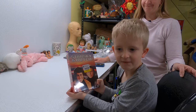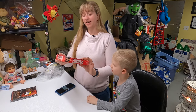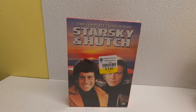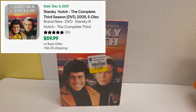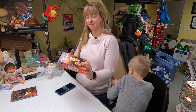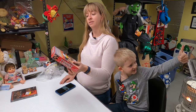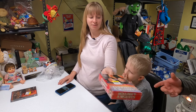This is, I think, a movie. We have Starsky and Hutch, the complete third season, new sealed DVDs. Paid $4, and it has sold for $60. Some of them a little less, but yeah, for $4, it was a nice find. I was kind of surprised, especially being that it's only one season of the show. But always check out those sealed TV shows.